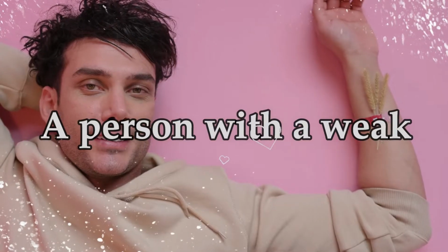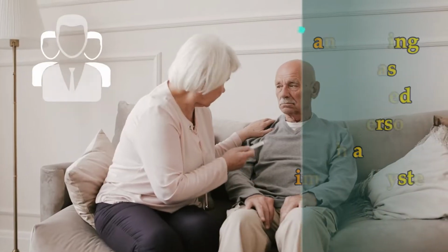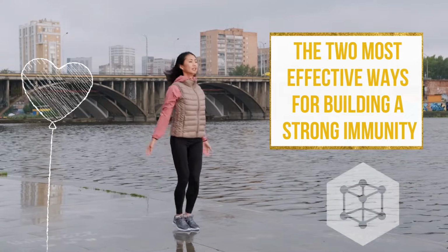A person with a weak immune system is more susceptible to catching infections and getting sick as compared to a person with a strong immune system. Exercise and a healthy diet are two of the most effective ways for building a strong immunity.